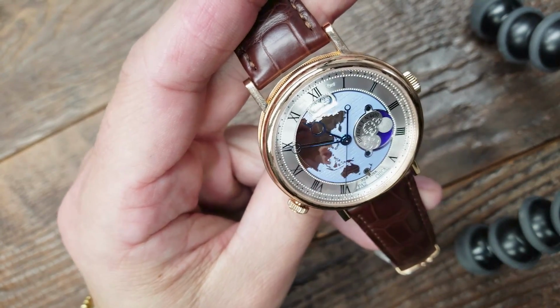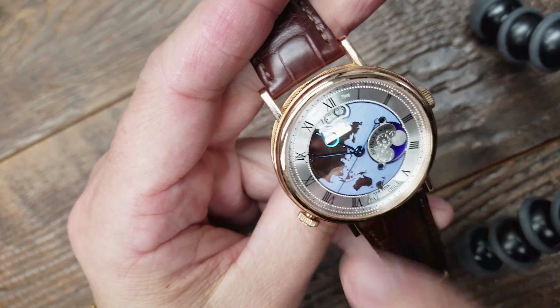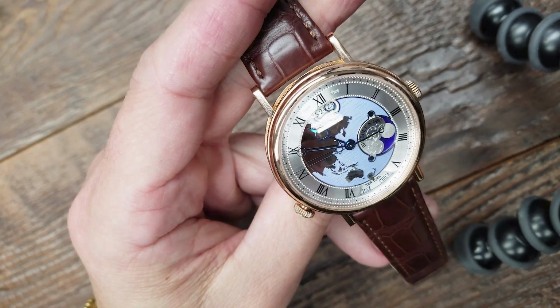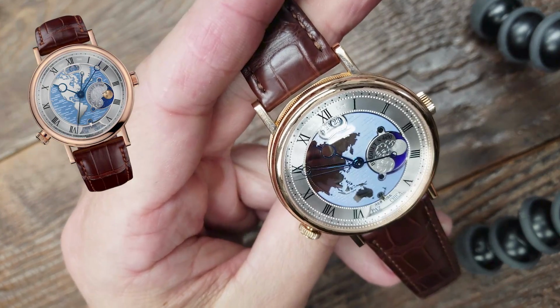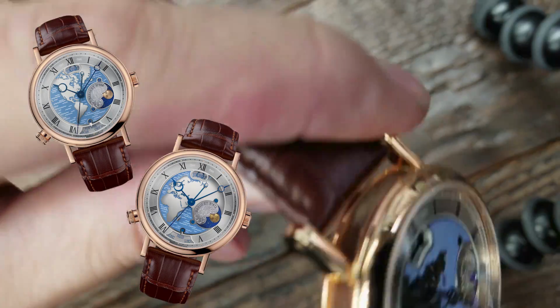So this particular one happens to be the Asia and Oceania version. You can see Asia and Australia right down there. It also comes in a version for the Americas, where you'll see North and South America, as well as Europe and the African continent. Aesthetically, still keeping in line with a traditional Breguet.